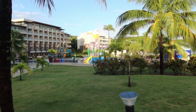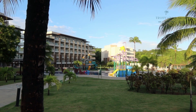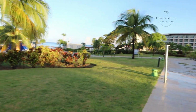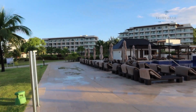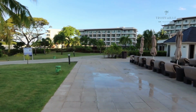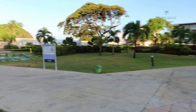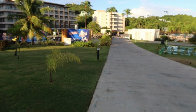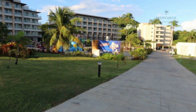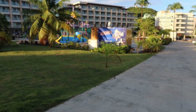Over here is a kids area, so there's some water activities and a little playground. This side of the resort has a lot of the buildings for families, whereas over here is adults only. Right down there, that big blue thing is a food truck. So there's actually a food truck on the property here. If you're at the beach and just want to grab something quick, food truck is the way to go.